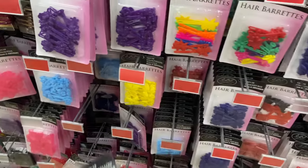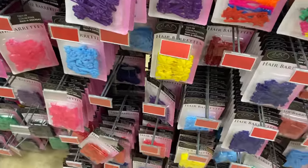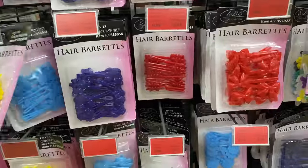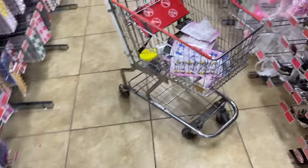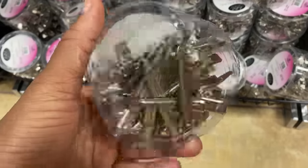Gorgeous little yellow. She love getting her hair yellow. Let's get some of these blue ones. I'm finna try, y'all. I'ma try. Now I need to get some rubber bands. I think they over here. And get some of these single clips.